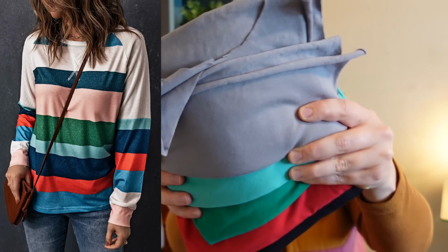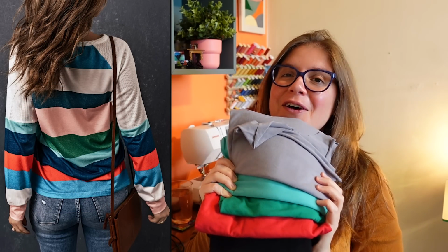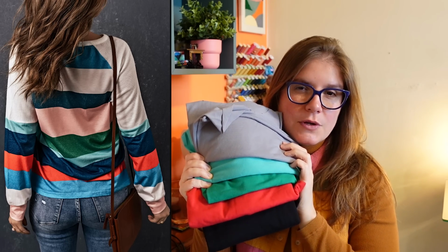I also found a really cool design with a striped color blocked long sleeve t-shirt, and I absolutely want to copy that and do it for myself. And I feel like I actually have a really good combination of jersey scraps. So these are all t-shirt fabrics, and I feel like the colors are really pretty close to the inspiration, and they're all different sizes, so I'd have to figure out how wide each of those strips could be.